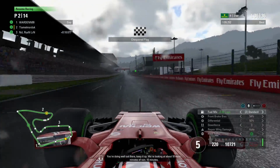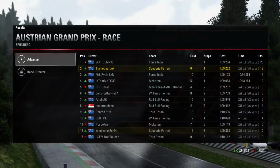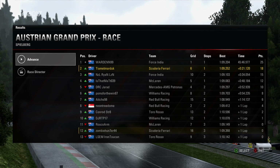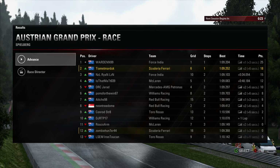For me today, I just wasn't able to keep up. It's just one of those things where the rain favors the pad users a little bit. The pad is naturally faster in these conditions. But taking nothing away from Warden, he was exceptionally fast today, and deserves the win thoroughly.